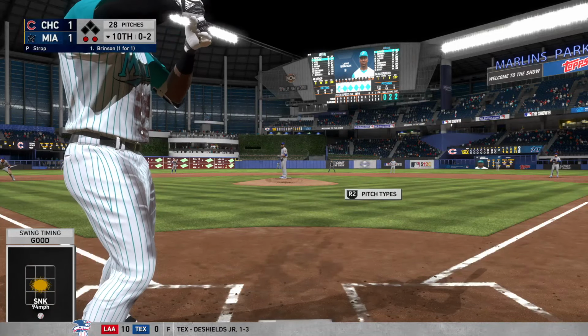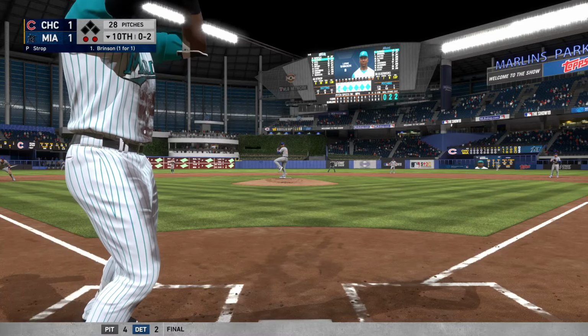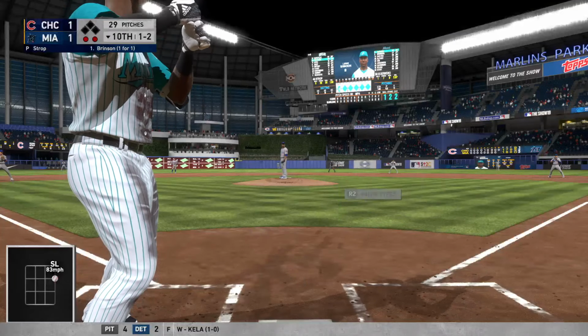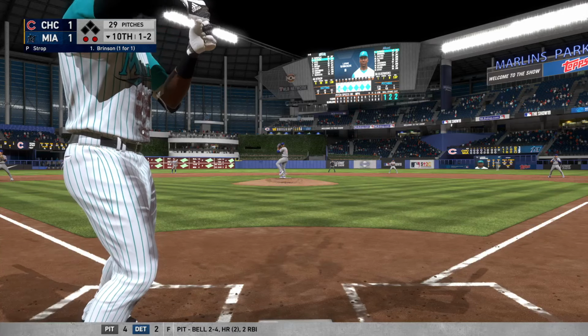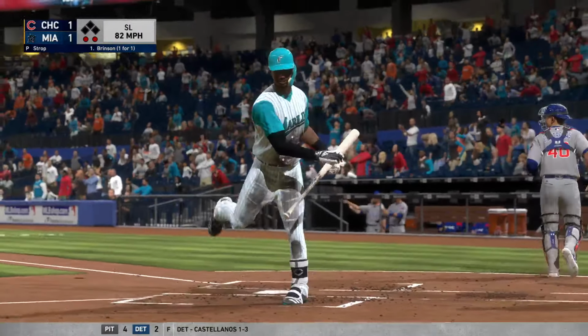I'll tell you, if I'm pitching right now, I'm not throwing anything near the strike zone until these guys prove they can lay off it. They're just being way too aggressive. A ball and 2 strikes now. Bases are empty here with 2 men out. And he strikes him out to retire the side, so we'll play at least one.